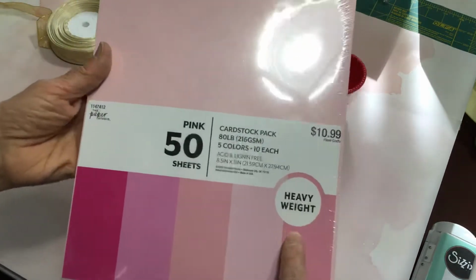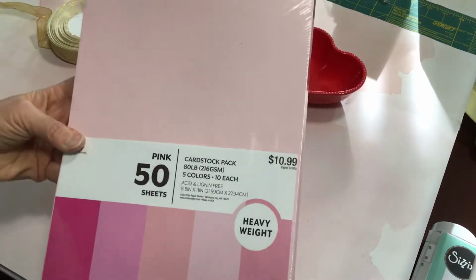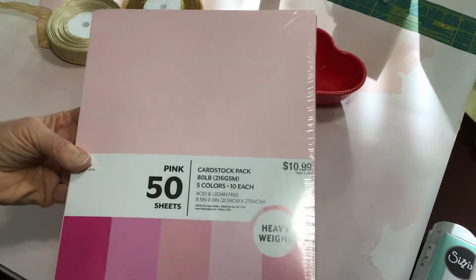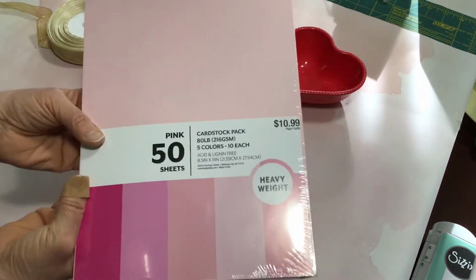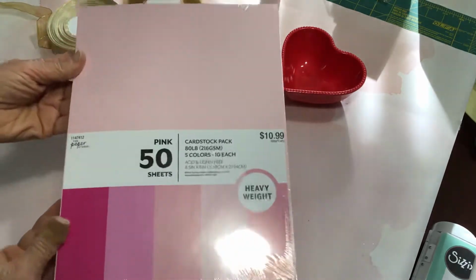So I got the pink because I use this color a lot in my crafting. I'm really loving working with pink and those pretty aqua blues right now. I think we do kind of go through different sensitivities with colors over the years, and right now, these are my favorite. Of course, that could change.